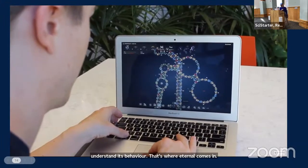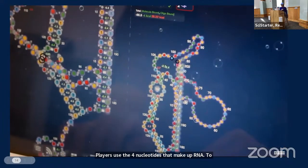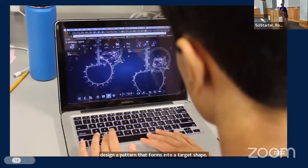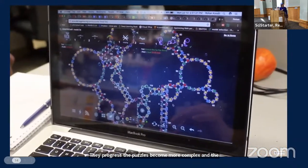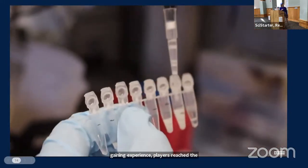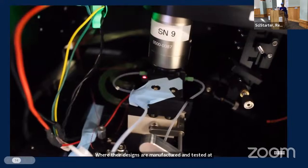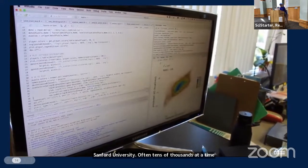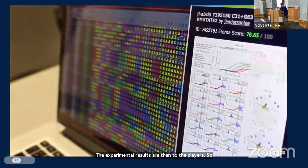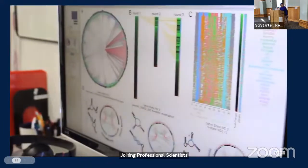Players use the 4 nucleotides that make up RNA to design a pattern that forms into a target shape. As they progress, the puzzles become more complex, and the challenges reflect the mechanics of nature. After gaining experience, players reach the lab, where their designs are manufactured and tested at Stanford University, often tens of thousands at a time. The experimental results are then returned to the players, so they can improve their designs and become scientific collaborators, joining professional scientists on the frontiers of biochemistry.